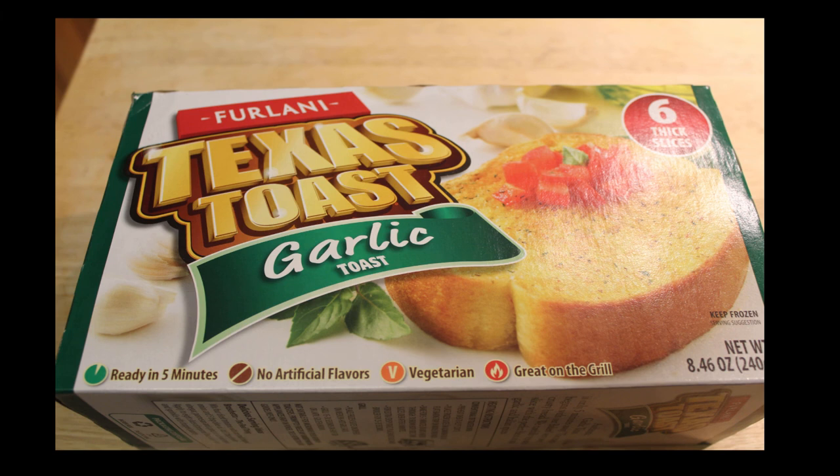The soup pairs so well with the garlic toast. If you cut each slice into 3 strips and then bake it, it gets so much more of a crust onto it, and it is nice for dipping in this soup.